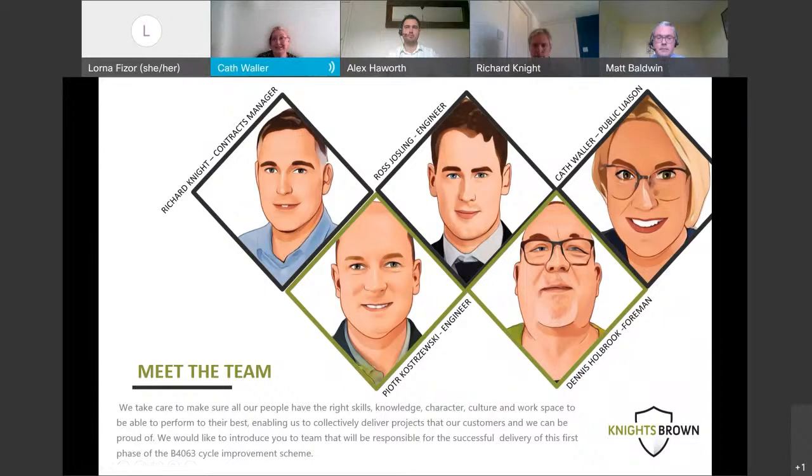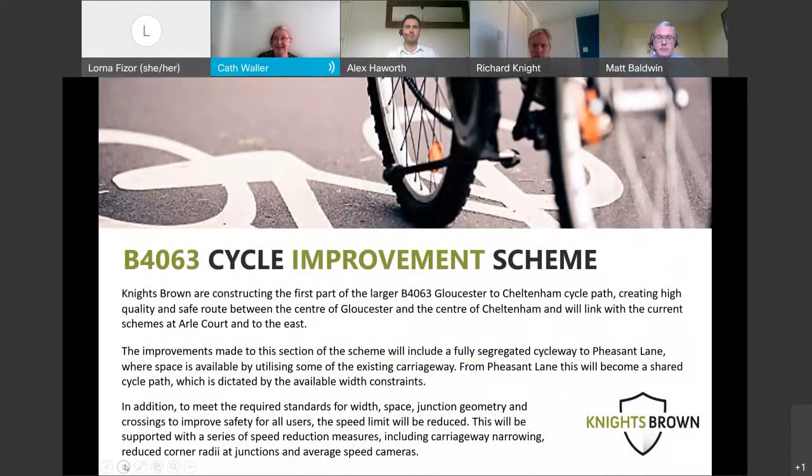We're really excited to be delivering the first phase of the B4063 Gloucester to Cheltenham Cycle Improvement Scheme. Knights Brown are constructing the first phase of the larger B4063 Gloucester to Cheltenham cycle path. This will create a high-quality, safe route between the centre of Gloucester and the centre of Cheltenham. The scheme will also link with the current projects at Alcourt and to the east. The improvements made to this section of the scheme will include a fully segregated cycleway to Pheasant Lane, where space is available by utilising some of the existing carriageway. From Pheasant Lane, this will become a shared cycle path, which is dictated by the available width constraints.